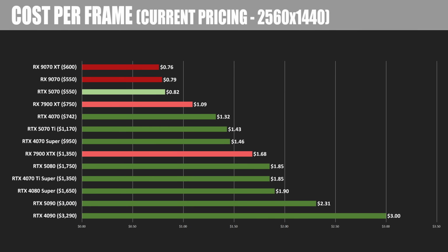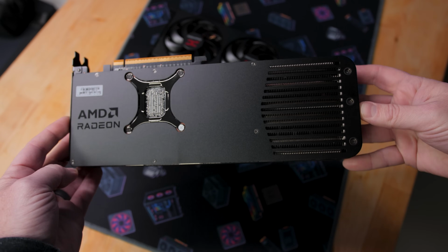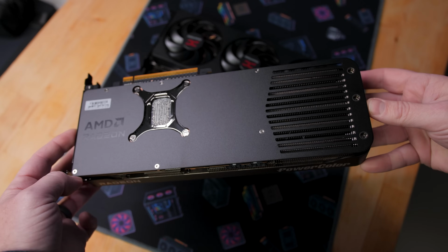I have one more cost per frame chart. This one's just adding the current pricing for all of these GPUs because current pricing is kind of ridiculous right now. I'm still sticking with the MSRP for the 5070 and the 9070s here because I don't know what street pricing is going to be or what availability is going to look like at this point. But to round things out, here is a closer look at the actual 9070 XTs that I've been testing today.